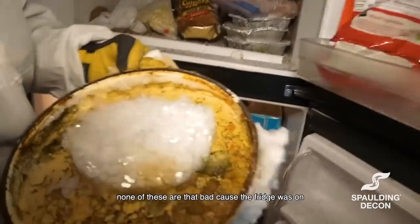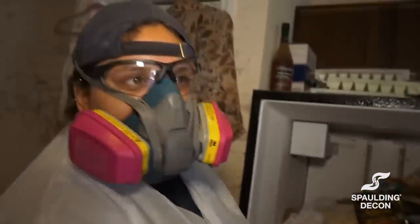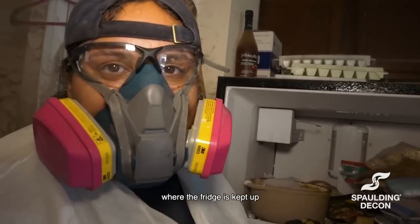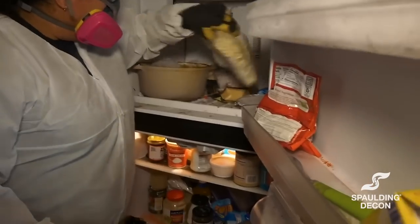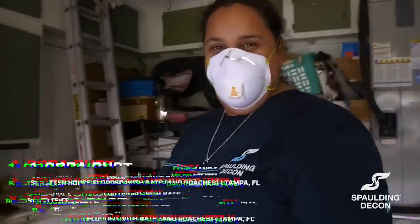You know, these are just not bad because the fridge is on. No, I think this is one of the first two hoards where the fridge has been kept on. Yeah. Fridge time with Fiona.